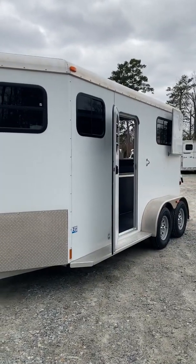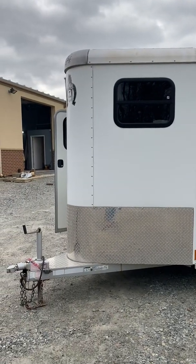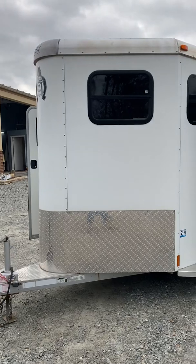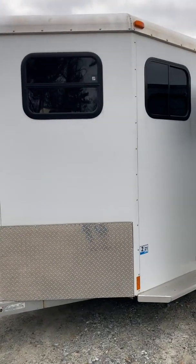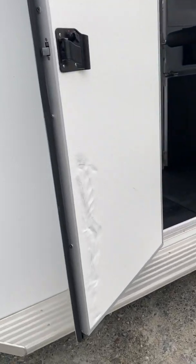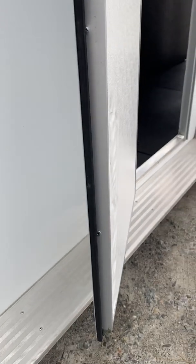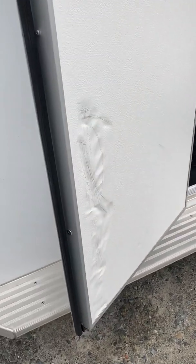Today we have a used 2016 Julite. This is a steel frame aluminum skin trailer. Windows in the nose. Two escape doors. They do show a little bit of damage there from a horse pawing up against that door. Doesn't affect the door, it's not bent at all. Just some dings on the inside.